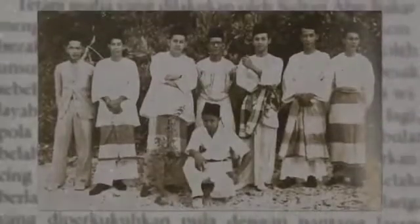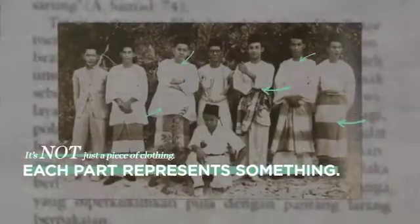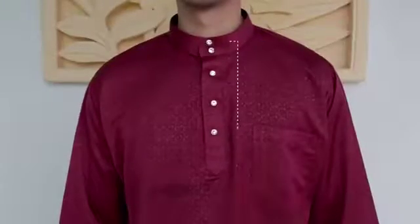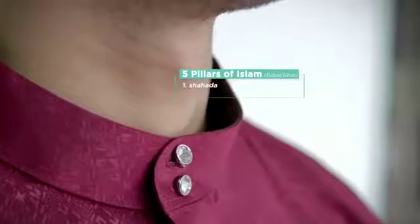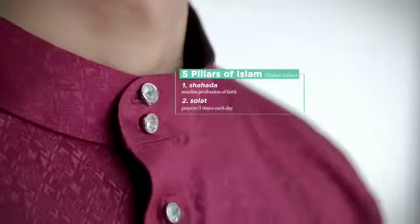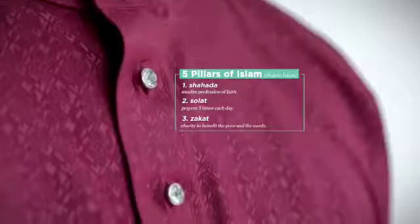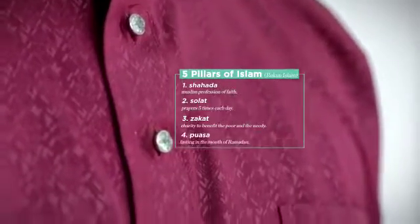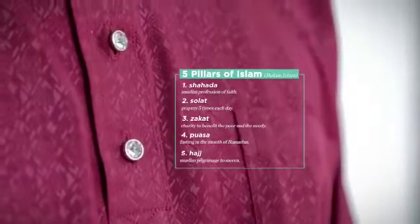Firstly, it's not just a piece of clothing. Each part represents something. These 5 buttons right here down the front represent the 5 pillars of Islam. Shahada, the Muslim profession of faith. Salat, prayers 5 times each day. Zakat, charity to benefit the poor and the needy. Puasa, fasting during the month of Ramadan. And Hajj, the Muslim pilgrimage to Mecca.